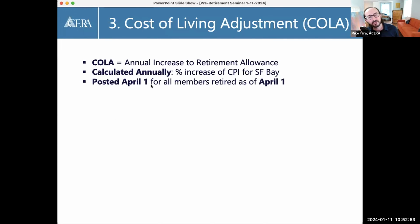And everyone who's in retired status on April 1st gets the cost of living adjustment for that year. So if it's your first year of retirement, as long as you're in retired status on April 1st, even if April 1st could be your first day of retirement, you would get the cost of living adjustment for that year. Now, if your first day of retirement is April 2nd, you're going to miss the cost of living adjustment for that year. But then next year comes around and you're going to get the cost of living increase that April 1st and every April 1st for the rest of your life.